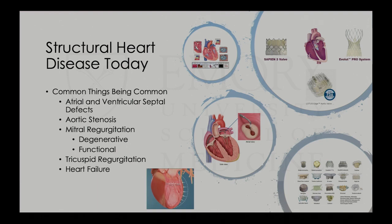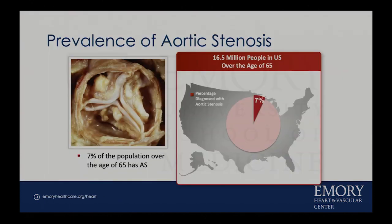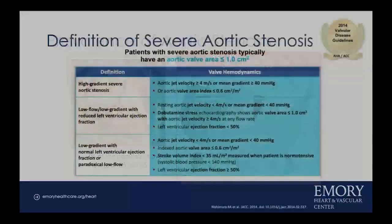So let's talk about aortic stenosis and how we even got to the point that structural heart disease became really a transcatheter therapy. We know that there's a high prevalence of aortic stenosis, 16.5 million people in the US over the age of 65. And we know that the definition was updated in 2014 with the guidelines, with the aortic valve area less than 1 centimeter squared, and the traditional high gradient severe aortic stenosis being defined by a jet velocity greater than 4 meters per second or a mean gradient greater than 40.